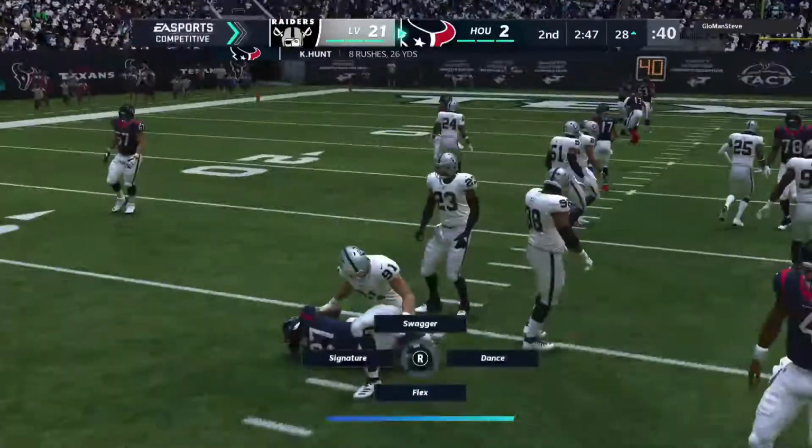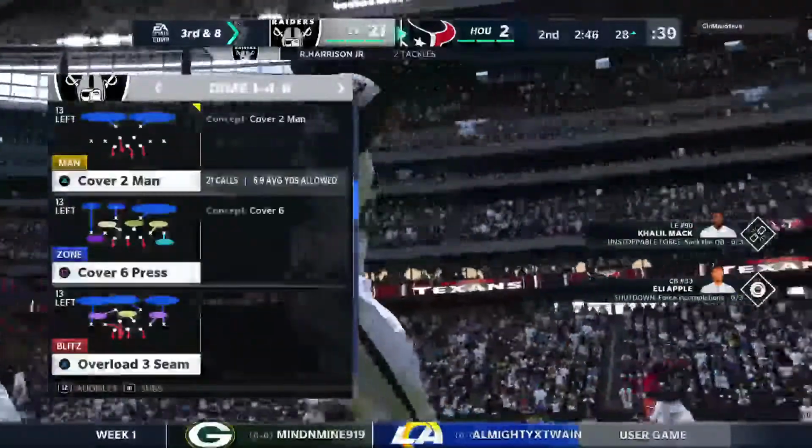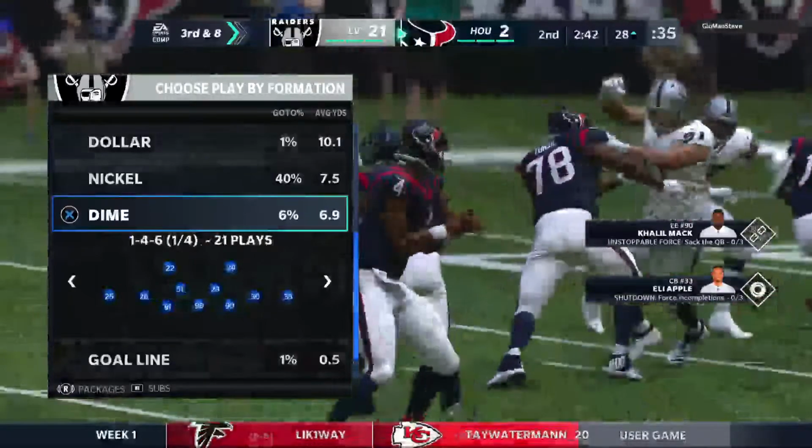And forget about finding a lane. He barely had time to look up before he was planted in the backfield. That'll set him back with a loss of 3 on the play. And it'll be third down.